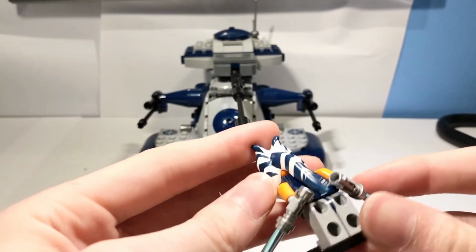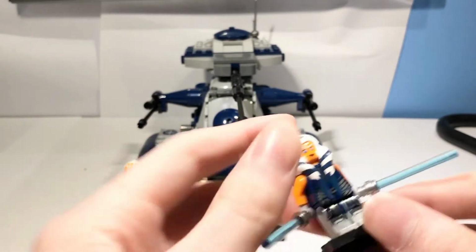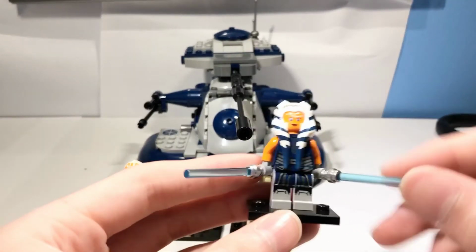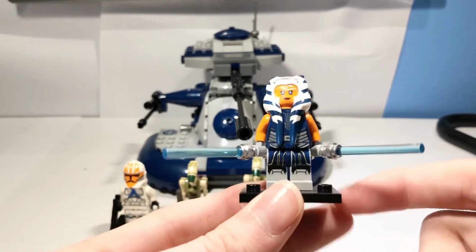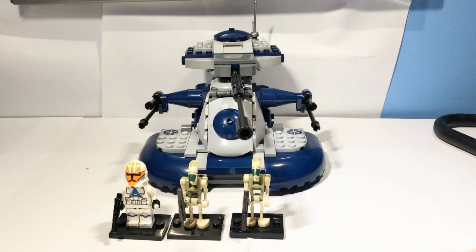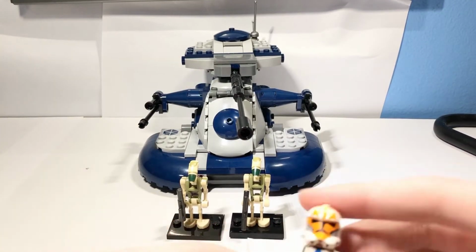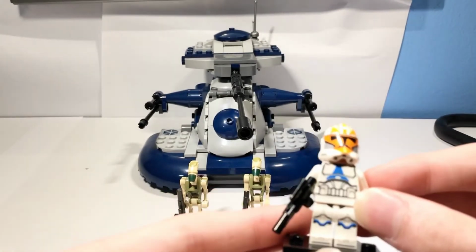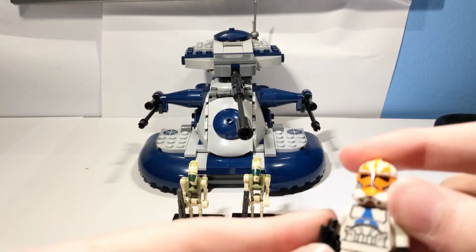Her back printing is good, which I should have shown while the hairpiece was still off, but I'm not going to try and get that off again. And yeah, so she looks good. However, the thing is, remember this, okay? The Jedi, the leader, the captain, super special person Ahsoka has no foot printing. And yet the insignificant clone that they can always make more of has foot printing. What? So, yeah, I found that weird.